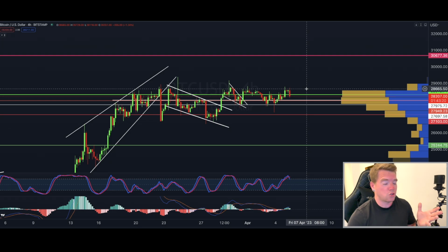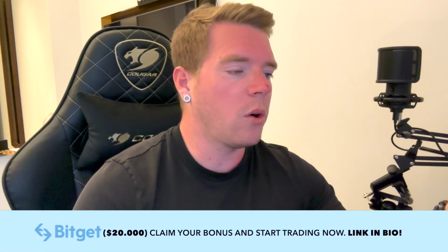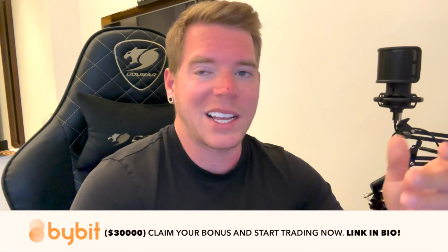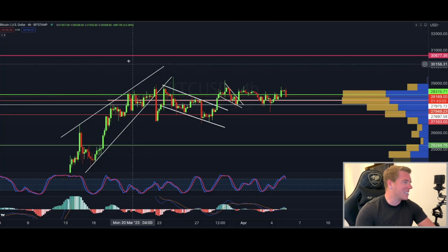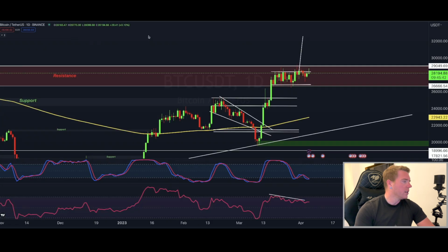So shorting Bitcoin makes no sense at all right now, in my opinion, because we would just not go so much lower than where we are right now. The risk to reward is just not worth it to try to scoop up a couple of dollars. I would rather look for some long entries around these areas. Even though the stochastic RSI is pointing to the downside on the 4-hourly, I believe that 28k is going to hold here.